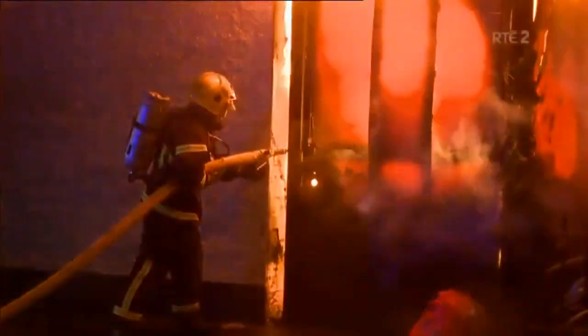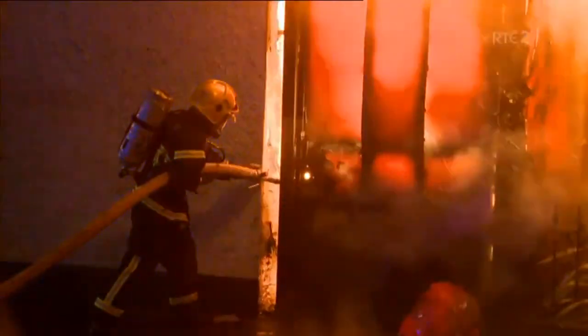Especially in the city centres or in a busy, bustling city, there's going to be overhead cables adjacent to most premises. With the heat transfer from an intense fire like that, they can easily ignite as a result.